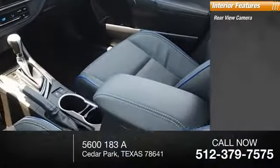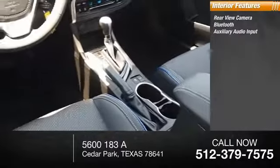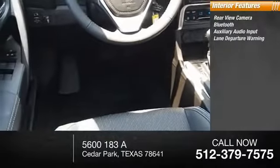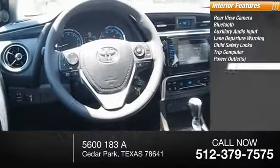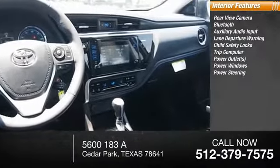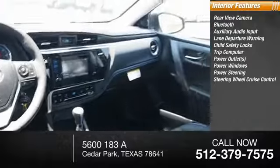Inside you'll find rear view camera, Bluetooth, auxiliary audio input, lane departure warning, child safety locks, trip computer, power outlets, power windows, power steering, steering wheel cruise control.